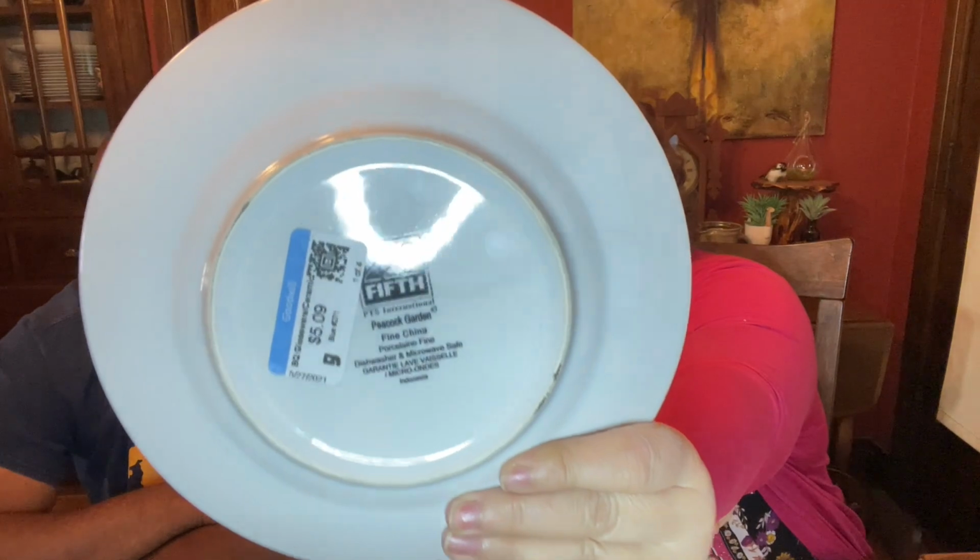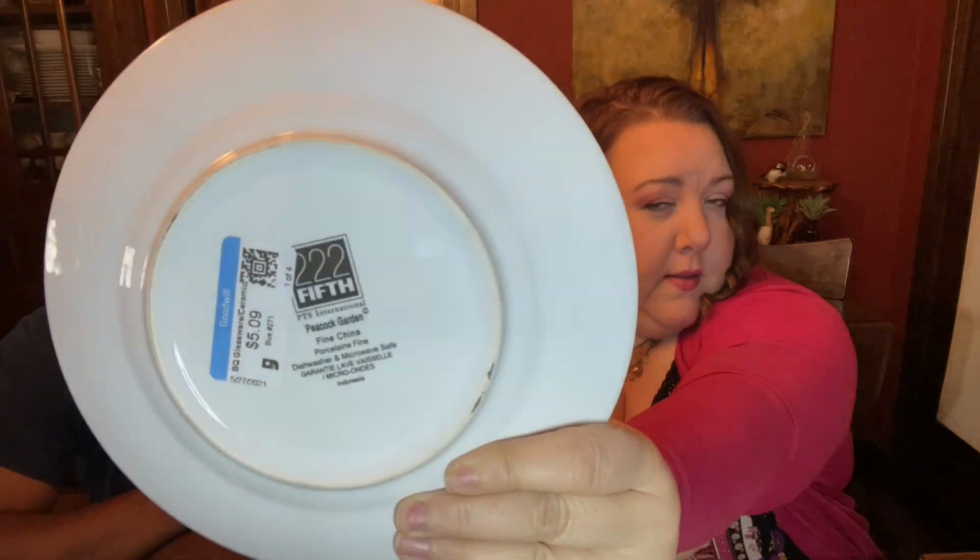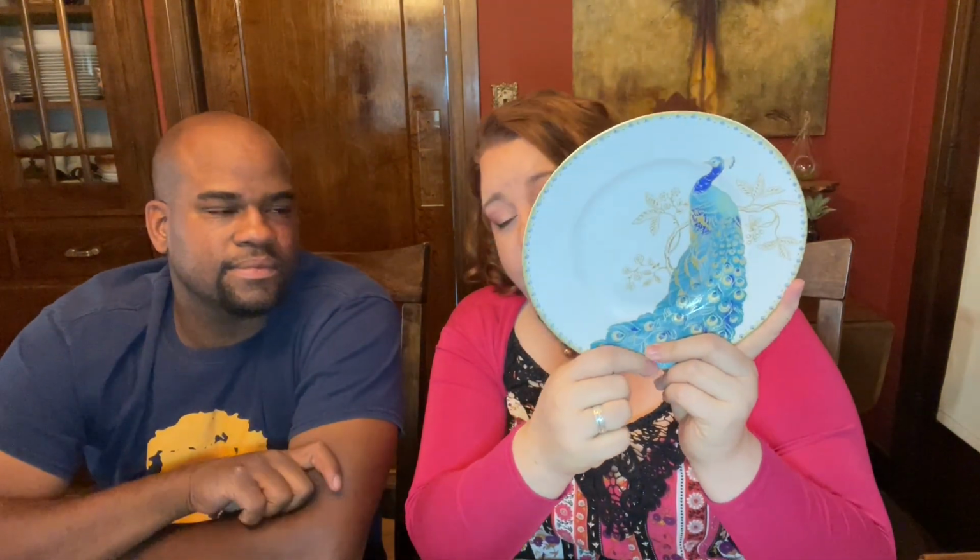222 5th PTS International. Here's the 222 5th. There's the label. And they're gorgeous. Do you see these? Peacock. Now, if you saw the price tag back there, again, it was $5.09, but that was for 4 of these. So I paid about $1.27 for each plate, which is pretty awesome.